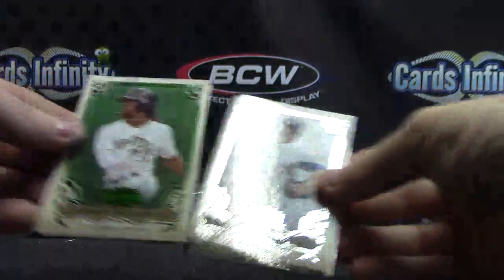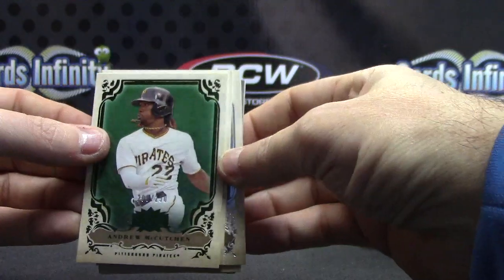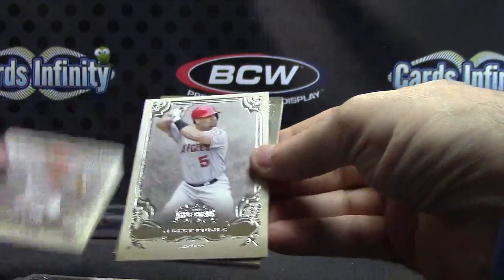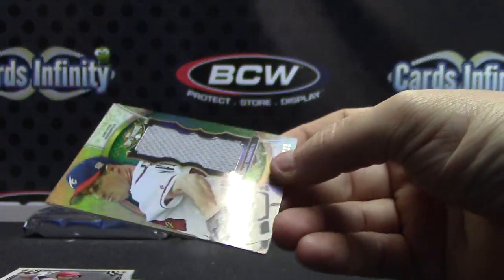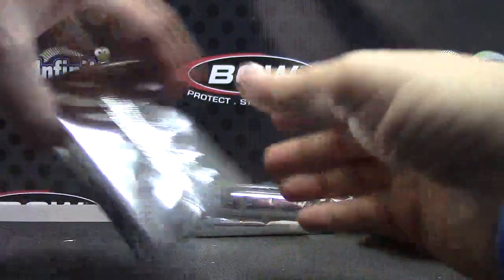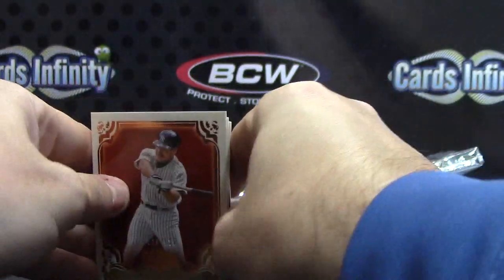No fat card yet. Andrew McCutchen, green. That one's numbered to 250. Green. Adrian Gonzalez, purple. Zack Greinke, Johnny Bench, Albert Pujols, Jarred Parker, future phenom, number to 50, and a single jersey, Greg Maddux, number to 18. Two fats in here. Went from no fats to two fats.